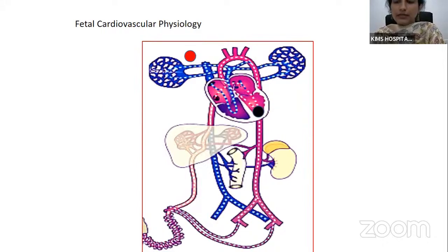goes into the left ventricle and aorta and is preferentially distributed to the brain and coronaries. Only 10% of blood from the right atrium goes into the right ventricle and into the lungs, and other deoxygenated blood from the rest of the body also comes into the right atrium, left atrium, left ventricle, and it is again shifted back to the placenta for oxygenation.